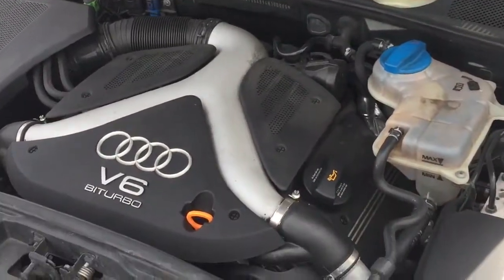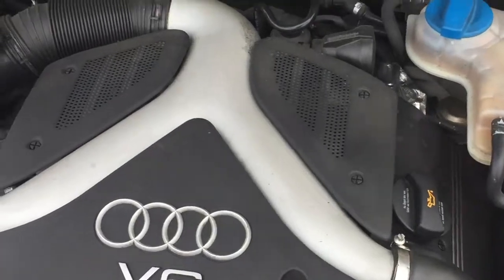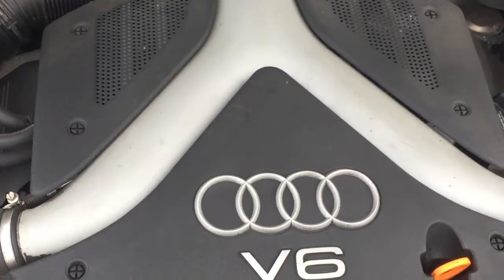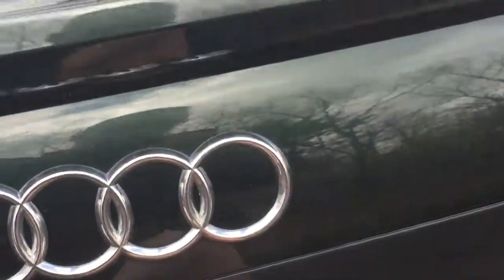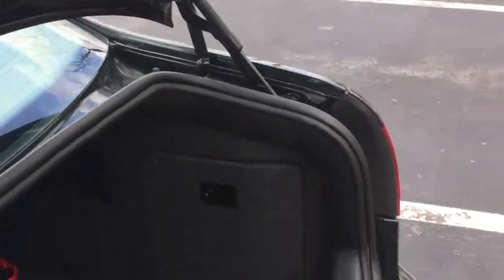And boom, there's your V6 bi-turbo engine, and this thing looks pretty sweet with that little Y part right there. But when this engine gets going, you can really hear the turbos. Very sporty look to it. You put your forefingers underneath there and you lift it. It does require a little bit of effort, surprisingly. And then here's the mechanism for that.